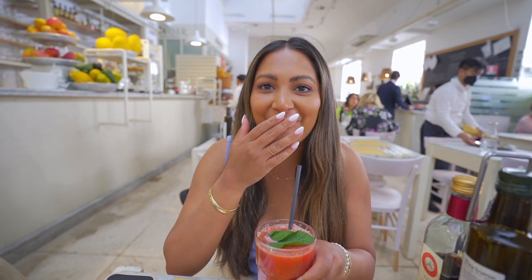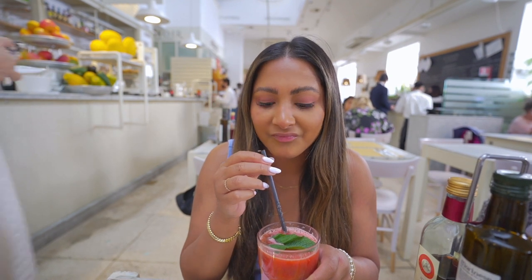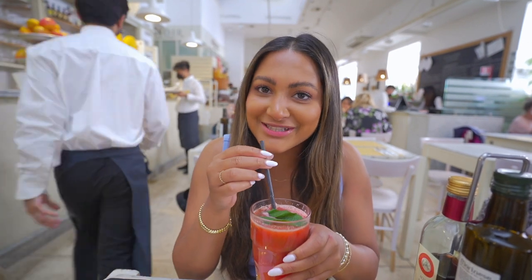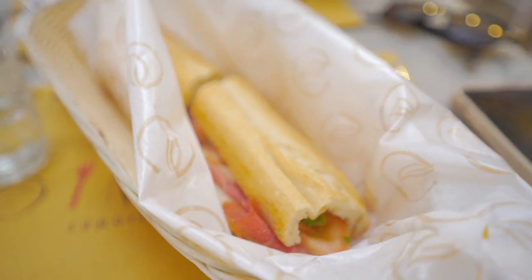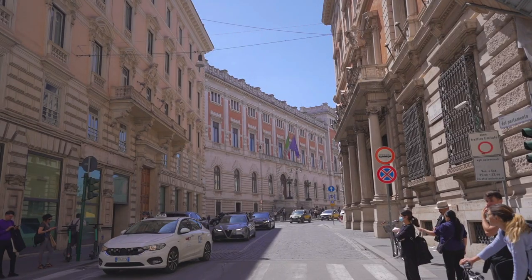Oh my god. No, I'm not exaggerating. This is so good. Wait, it literally tastes like a beach vacation. A what? A beach vacation. Like I should be in an all-inclusive resort right now. Can't really complain. I'm in Italy, but still, this is amazing. I'm going to take their juice recipes and try to make them at home because they all sound so good. Ryan just ordered black rice because he's not feeling so great, and then I got this sandwich with prosciutto, avocado, lime. Oh, it looks so good.